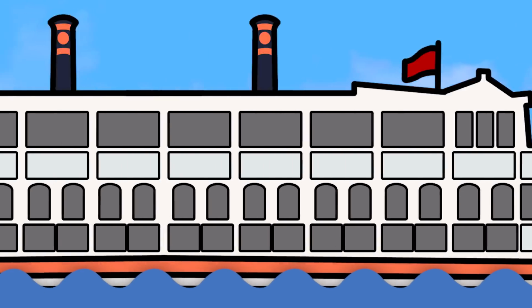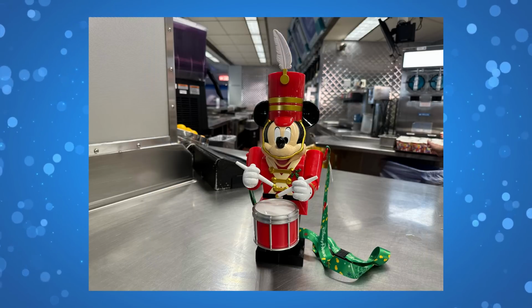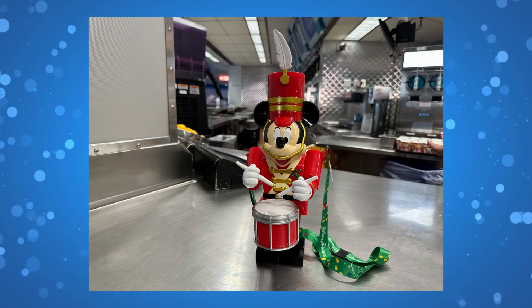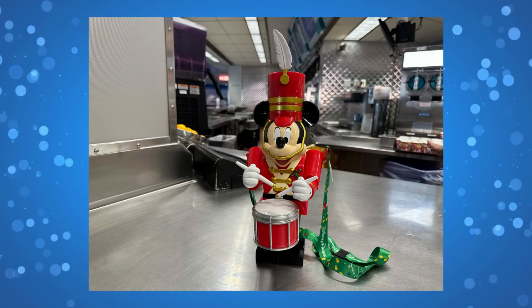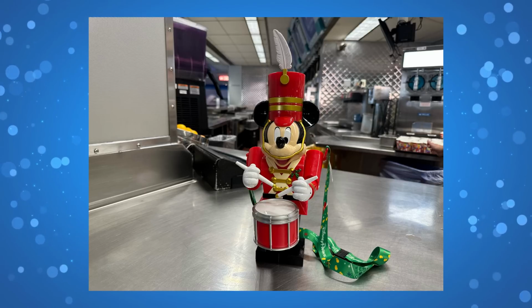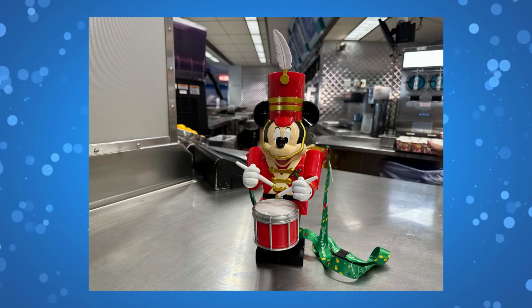We'll move on. The Mickey Toy Soldier Drummer Sipper that was first released at Disneyland Resort is now available at Walt Disney World for the 2024 holiday season. The Sipper is available at Cosmic Ray's Starlight Cafe and Pinocchio's Village Haus at the Magic Kingdom. So go challenge your stomach to a fight and get a Sipper. At Cosmic Ray's, it's $24.49 total with a choice of assorted Coca-Cola offerings. And at Pinocchio Village Haus, it can be added to any non-alcoholic beverage for $19.69 plus the price of the drink.